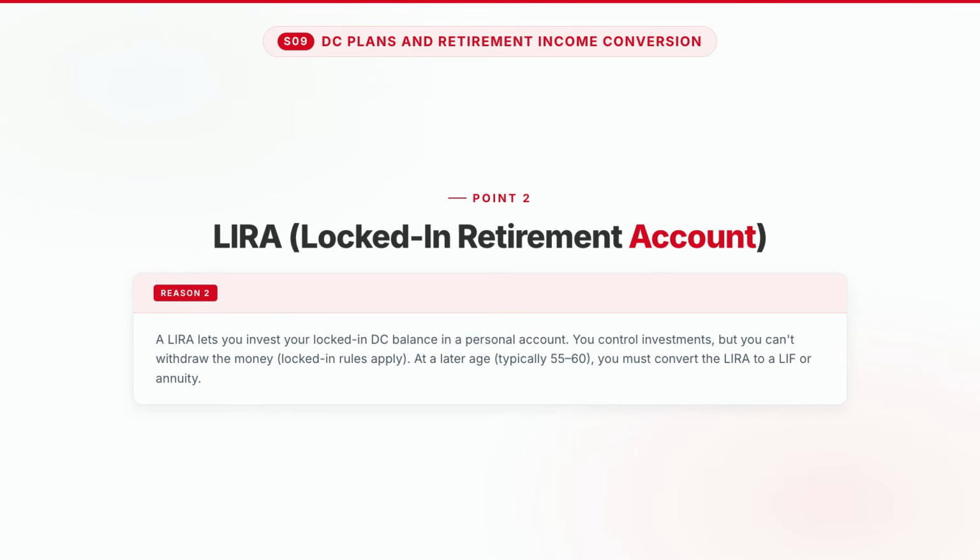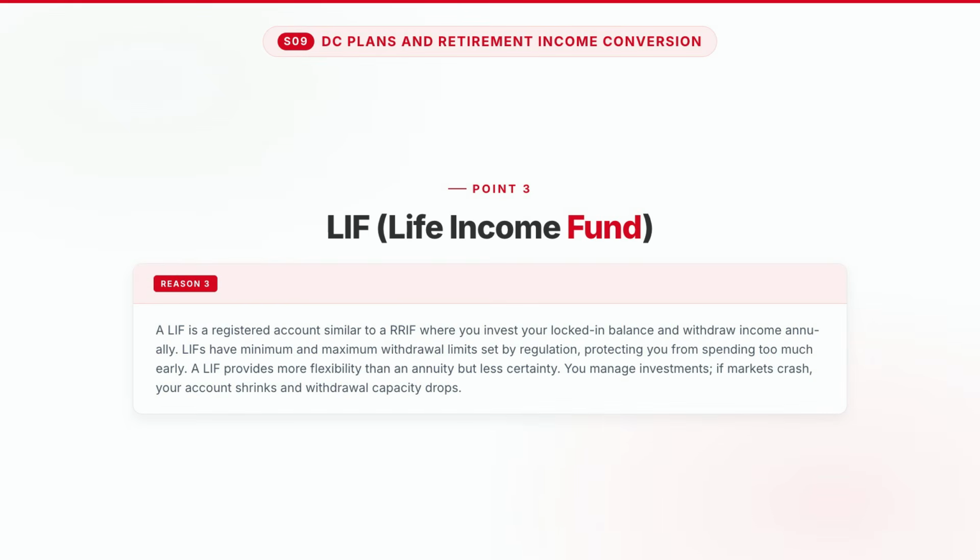LIRA, Locked-in Retirement Account. A LIRA lets you invest your locked-in DC balance in a personal account. You control investments, but you can't withdraw the money. Locked-in rules apply. At a later age, typically 55 to 60, you must convert the LIRA to a LIF or annuity.